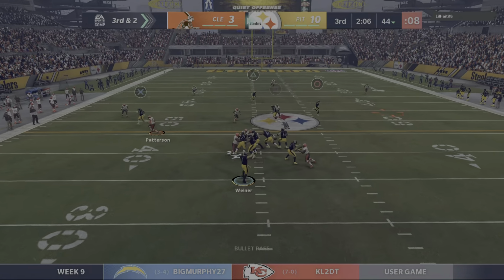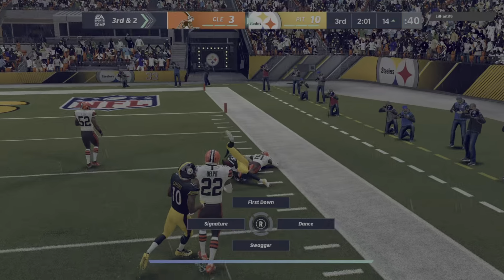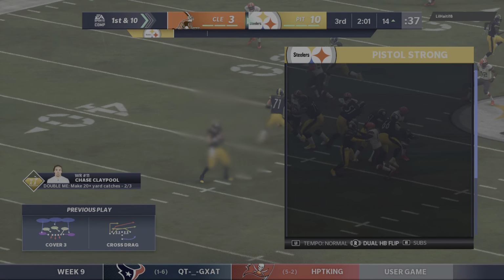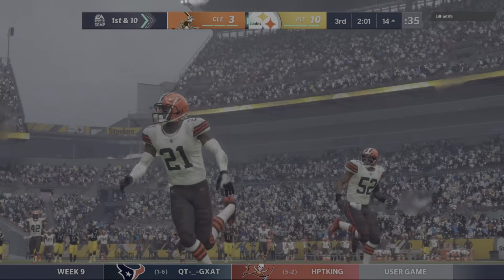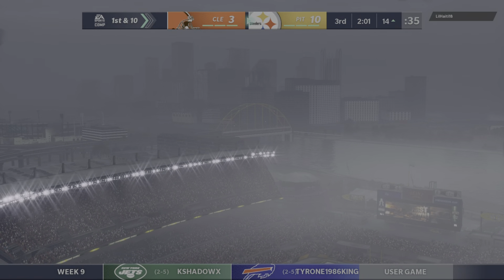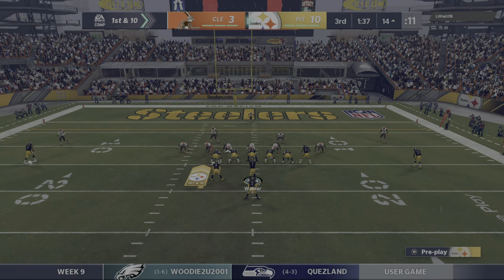They'll go to the air here on third and two. Open man, Smith-Schuster, it's complete. And he will finally be taken out of bounds. A big play on third there for the Steelers. 42 yards. First and 10 at the 14-yard line. So how about this for field position after the big play? Inside the 15 now as they come up on first and 10.